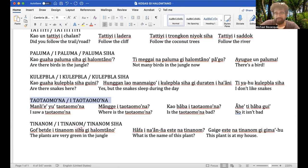Okay, Spencer. So all right, here we go. Tautomotna. Spirits, ancestral spirits. Some people use Tautomotna to refer to like ghosts, and actually we're going to talk about that later. But they are meant to be sort of the spirits of the ancestors of the Chamorro people. Although there are those who say that there are Tautomotna who are attached to other races that have lived on Guam.